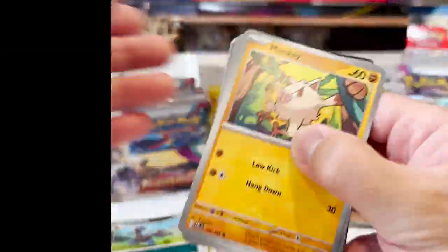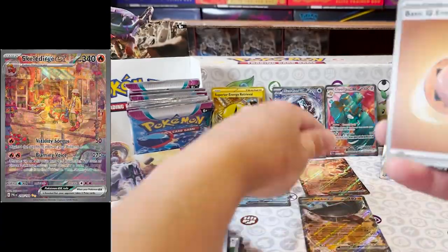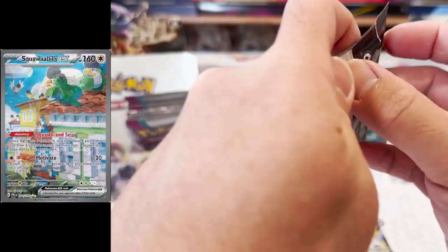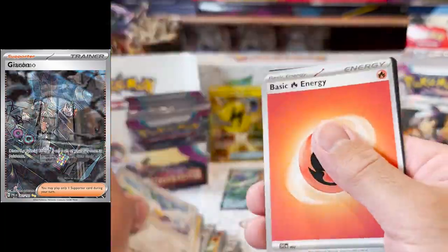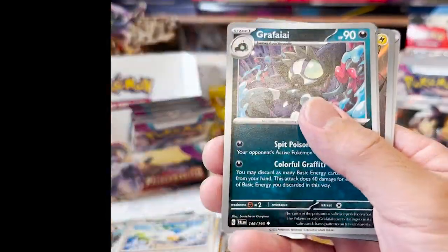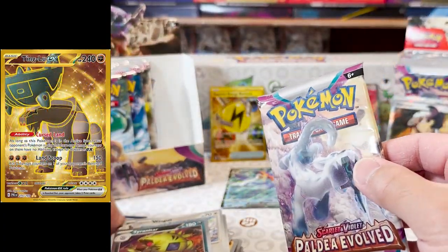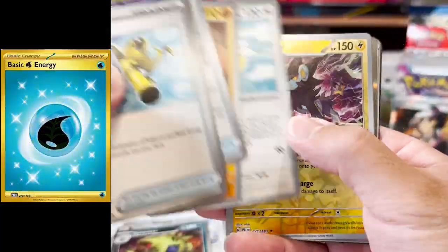There are 15 Super Illustration Rares: Meowscarada EX, Wuchian EX, Skeledirge EX, Chiyu EX, Quaquavel EX, Chienpao EX, Tinkaton EX, Tinglu EX, Squawkabilly EX, Boss's Orders, Dendra, Giacomo, Grusha, Iono, and Saguaro. Lastly, there are 9 Hyper Rares. These include Meowscarada EX, Skeledirge EX, Quaquavel EX, Chienpao EX, Tinglu EX, Super Rod, Super Energy Retrieval, Basic Grass Energy, and Basic Water Energy.